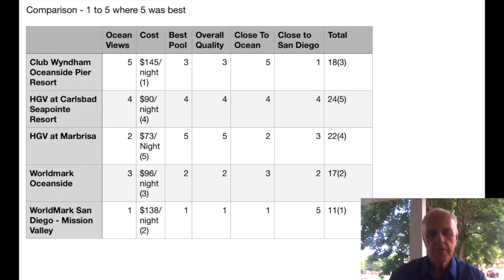And there you have it for the totals. The top resort is ding ding ding ding, the Hilton Grand Vacations Carlsbad SeaPointe Resort, the best combination from these criteria. You might have different criteria, and if luxury is the only thing that matters, obviously my runner-up is the Hilton Grand Vacations at MarBrisa, and third was Club Wyndham Oceanside Pier Resort, fourth was the WorldMark Oceanside, and my fifth place goes to the WorldMark San Diego Mission Valley.